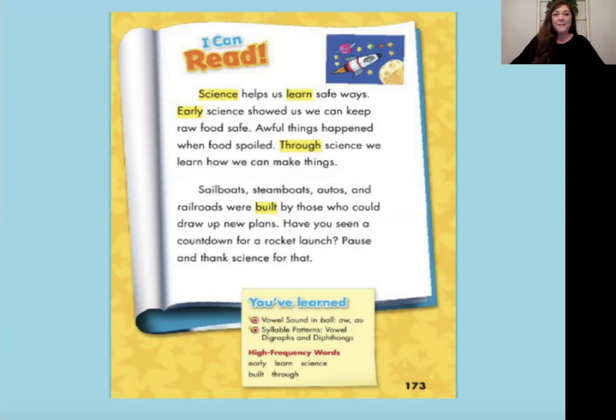Great reading, friends. Now would be a good time to pause the screen and go back and reread. This story was about ways that science can help us. What are some things that you learned about science and how science can help us? Yes, science taught us how to store food and build plans to create new things.